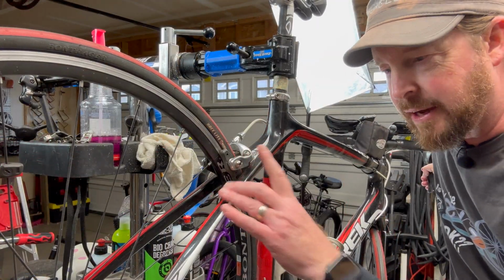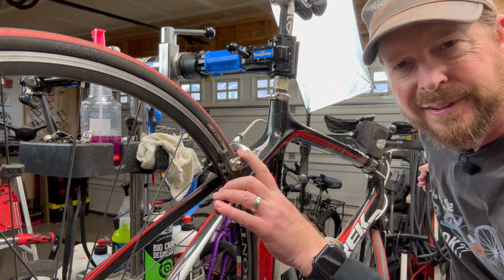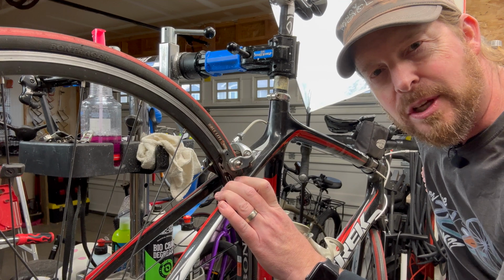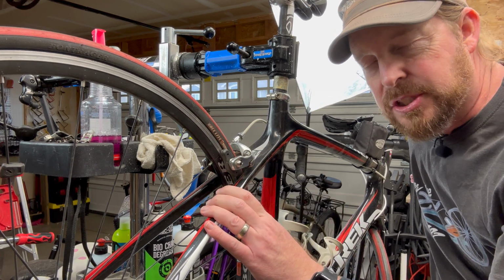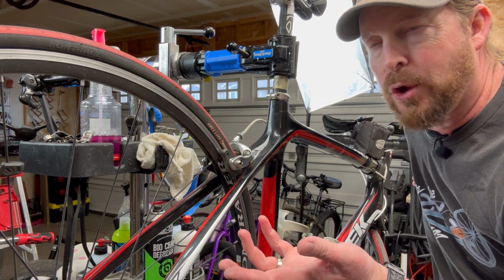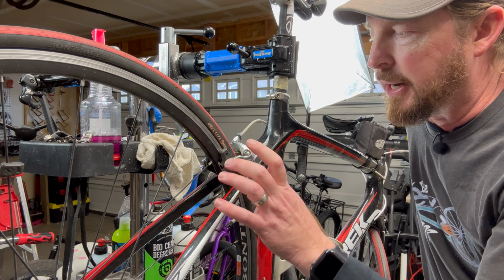Okay, another thing I want to talk about. So we got the drivetrain and the shifting and so forth, but you've got the brakes. It's a whole other kind of question and animal out there. This one has Tiagra brakes, and you'll see some that have Tektro or some other brands. And when you're looking at these particular caliper style brakes, they all work really well. Even the no-name ones.